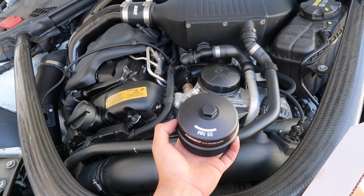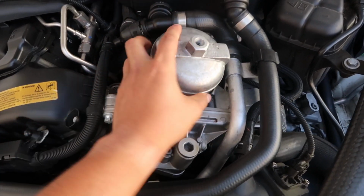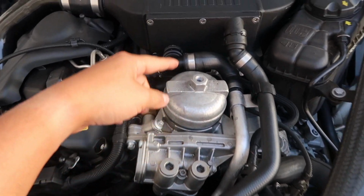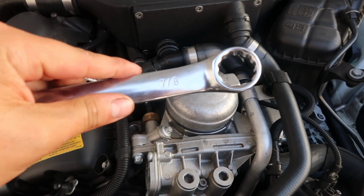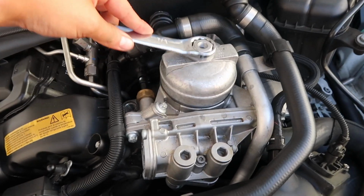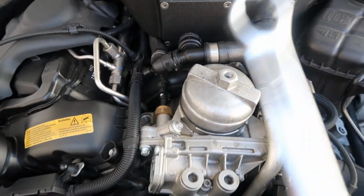Pretty cool. The only tool you're really gonna need is the oil filter cap socket to remove it. I believe it's a 19mm bolt to take this off. Just to clarify, it's actually a 7/8. I couldn't find my socket, so I'm using this wrench. But lefty loosey, righty tighty. Once you've got it loose, it should come off.